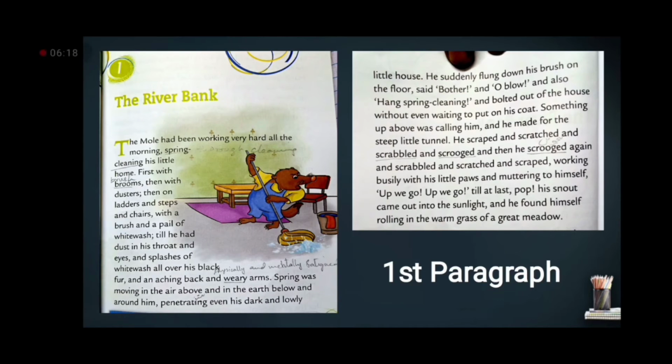At the same time, cool breeze entered or came into his dark and small house. So he suddenly threw his brush and came out of his tunnel home as someone is calling him. He came up above the surface, where he saw sunlight and cool breeze welcomes him. I hope you understand this paragraph, students. Now we'll move to the next paragraph.